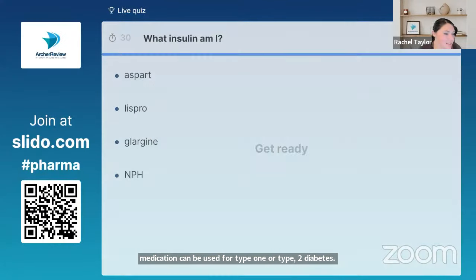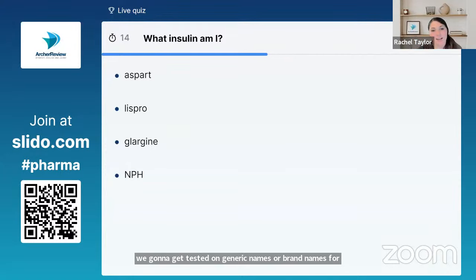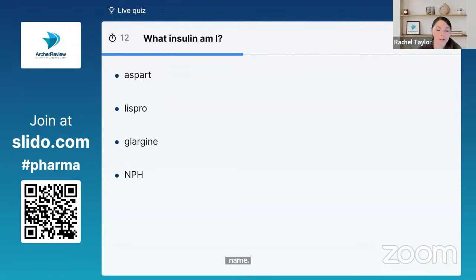What insulin am I? And by the way, somebody asks, are we going to get tested on generic names or brand names? For NCLEX, you will always get the generic name. So I want you to answer with generic names only. So if you see a brand name, for NCLEX purposes, you're going to say automatically wrong, because the NCLEX is only going to look at the generic name.